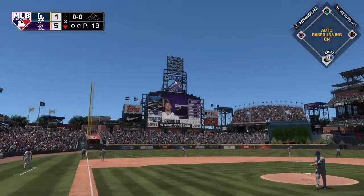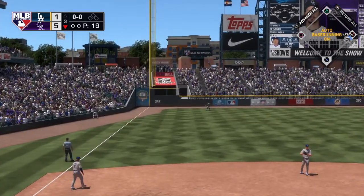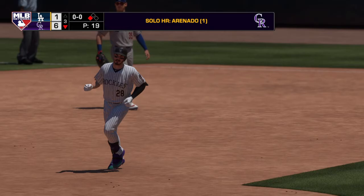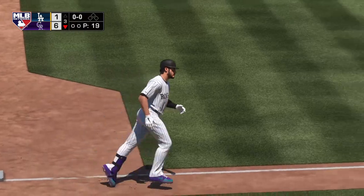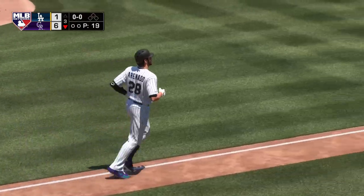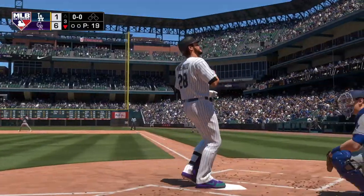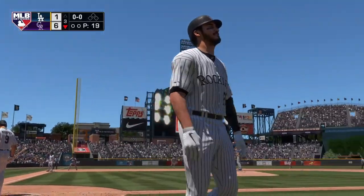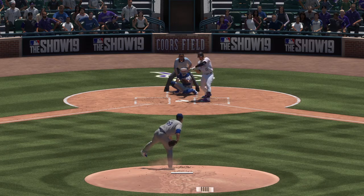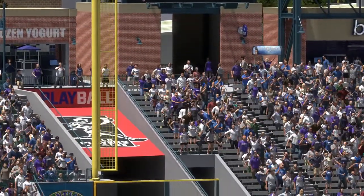Oh, break out the tape measure. That one is long gone. Nolan Arenado touches them all, and it's now a 6-1 ball game. Well, in just a little more than 2 innings of work, he's given up 2 homers. Could be just one of those games for him. We'll see how much rope they give him. It's definitely getting shorter at the moment.